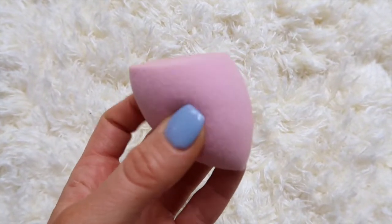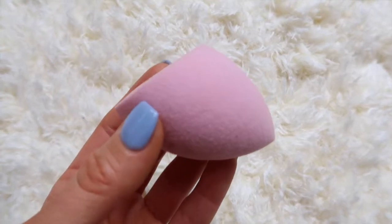I can't say anything bad about the Real Techniques sponges. I have a lot of them. I wouldn't say they're as good as the Beauty Blender. I think the Beauty Blender will always reign supreme over all other beauty sponges, but I will say that Real Techniques is pretty darn close. So if you're looking for a beauty sponge, I definitely recommend the brand Real Techniques. They also have really good makeup brushes, and yeah, they're just an all around really good brand.